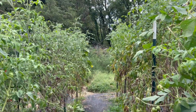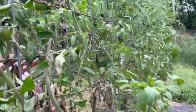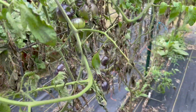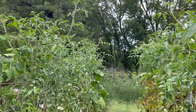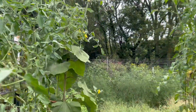So since our last video, we've had 2 rounds of storms. So we've got a lot of this going on. This was from last week's storms that made our tomatoes fall down, and then they start to go back up, and I'm tucking them back in. There's only so much we can do when they get above the trellis, but I will show you on the next row what we have been doing. It's been working pretty well.